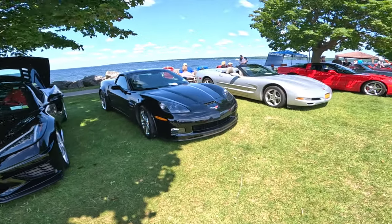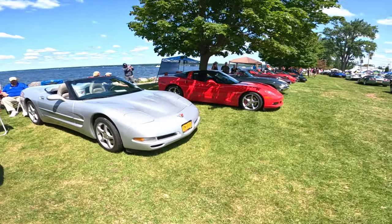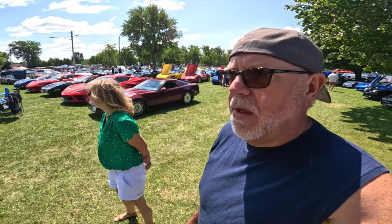Another Z06. How many Z06s can we see today? 425 vets, I'm told. I think the record's a little bit over 500. Wow. We're up to 425.